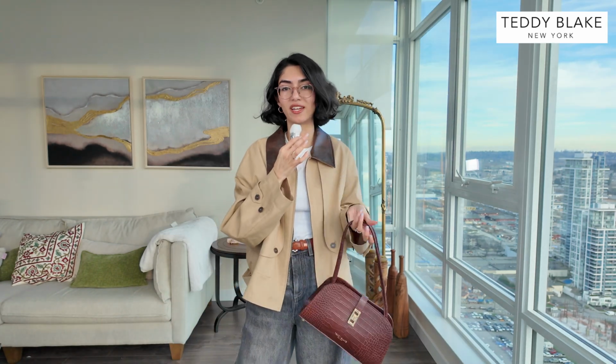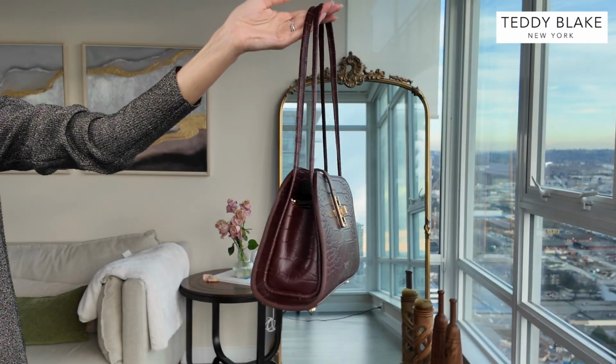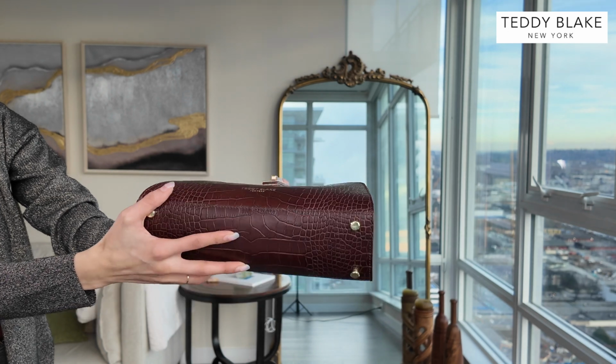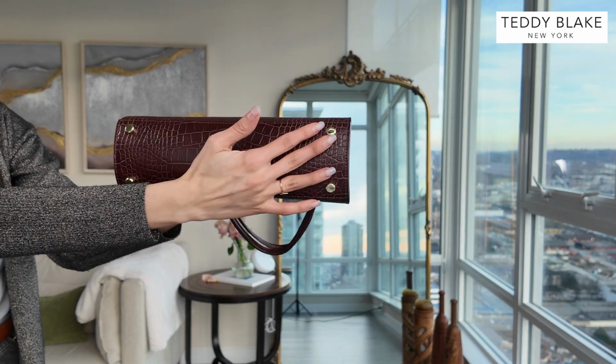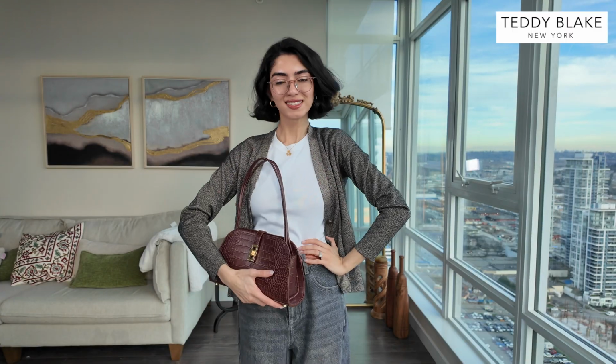Another thing I really love about it is that it has these feet at the bottom of the bag that protects the bottom of the leather from scuffing against surfaces when you set your bag down anywhere. That is just something that I always look for in nicer bags. I think it's such a great detail. Overall, it just feels like such a luxurious, stunning bag at mid-range prices.